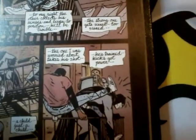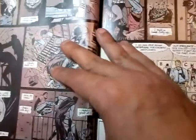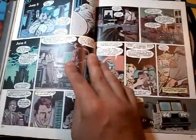The one I was worried about takes his shot. He's trained. Kick's got power. And this really influenced so much after it came out. Yeah, I think this is the recolored. I do not think it was colored originally. Where is that scene? It's a scene with Gordon and his wife, because his wife, is she pregnant when they moved there? She's pregnant in this scene. I think she's pregnant when they moved.